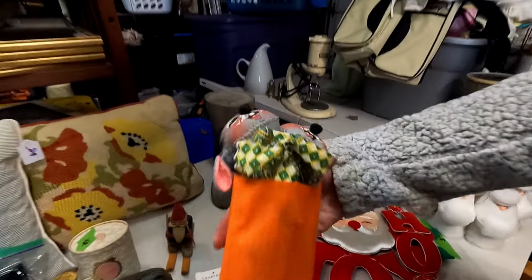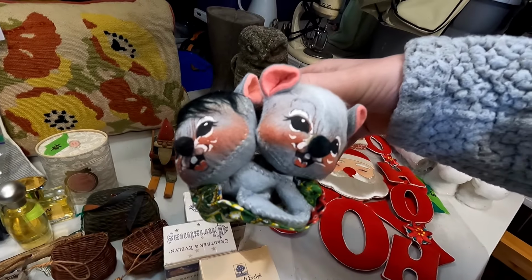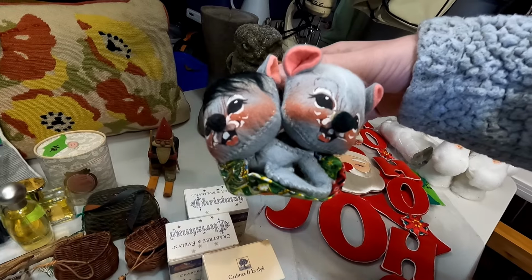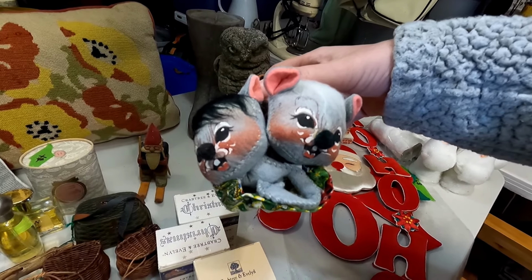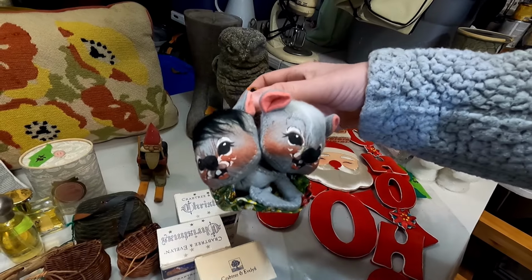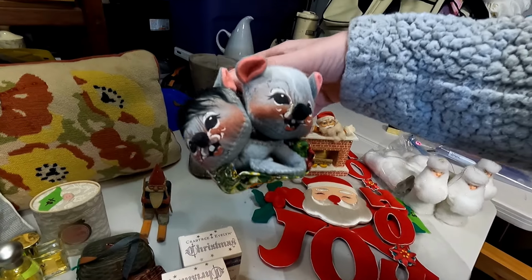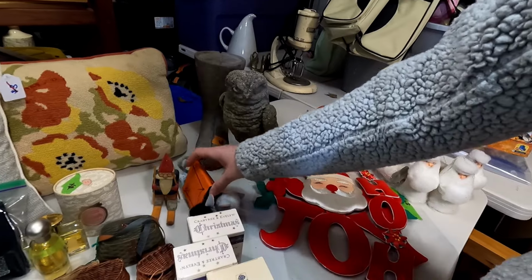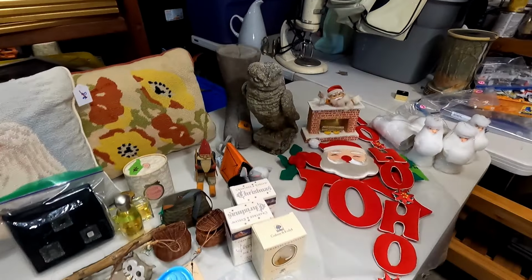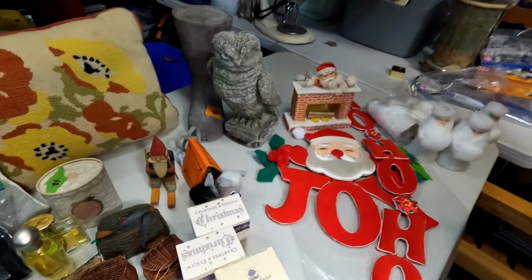$2. You always recognize the faces. The Annalie dolls are one of those things where the market is super saturated, like Department 56. But if you find the right ones, and they are out there, they can be worth a lot. But this is probably not one of them. I'm guessing $20. And they're not going to fly off your shelf either. You might have them for a while. But again, if you get the right one and the right price, if you pay like 50 cents or $1.